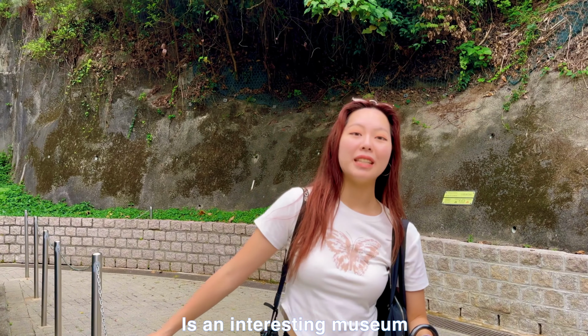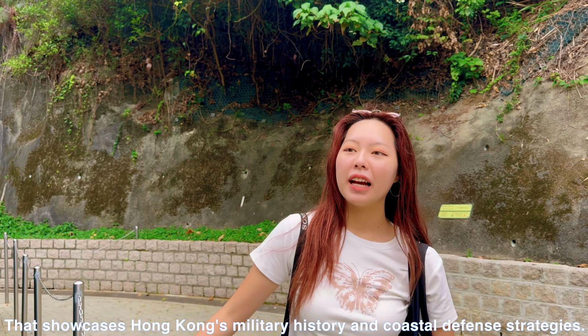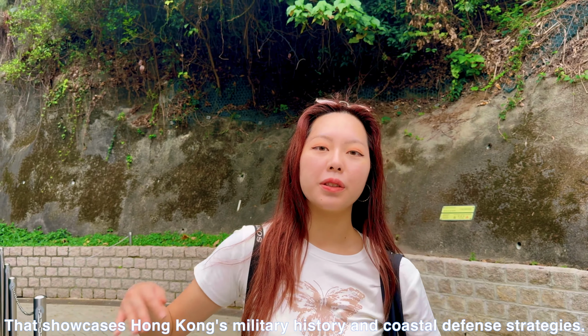The Coastal Defense Museum is an interesting museum that showcases Hong Kong's military history and coastal defense strategies.